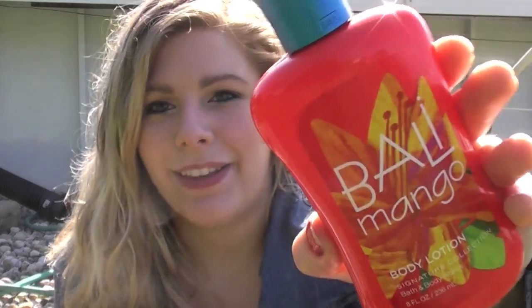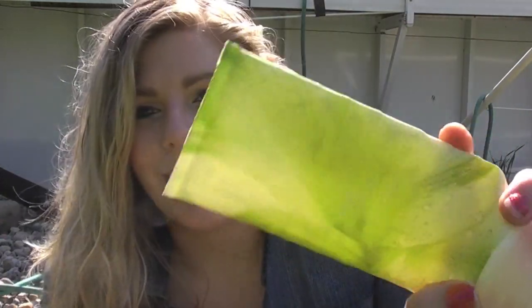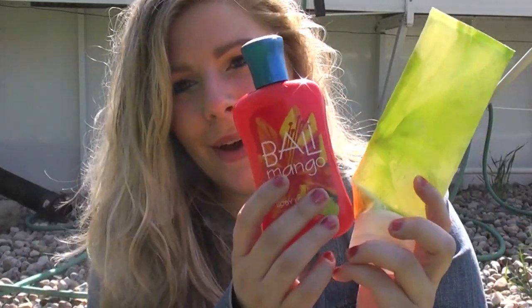Then we have some body lotions. I have this Bath & Body Works Bali Mango body lotion, and I did like this scent, but there was a butterfly flying around, sorry. I did like this scent, but I'm not a big fan of the body lotions. I do prefer body creams or body butters more than plain lotion. So I did use up a White Citrus body cream from Bath & Body Works as well. I prefer this one, and the scent was good on this.